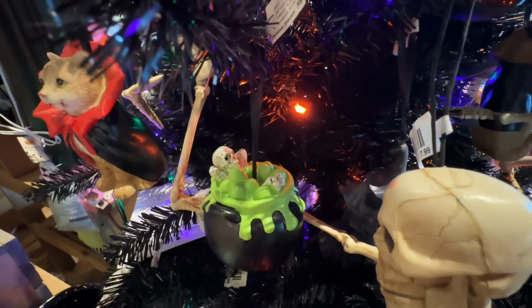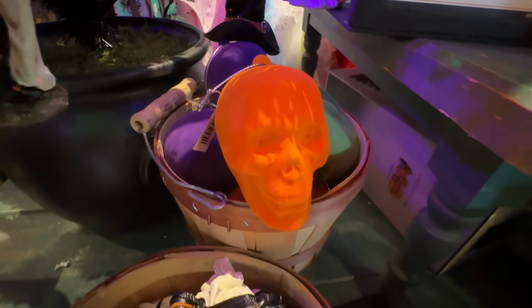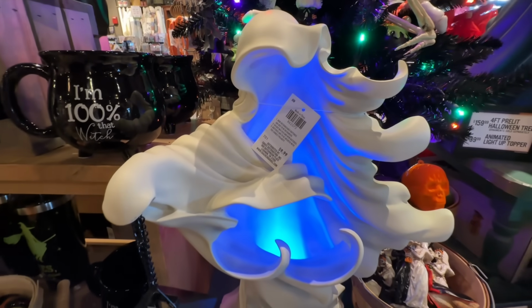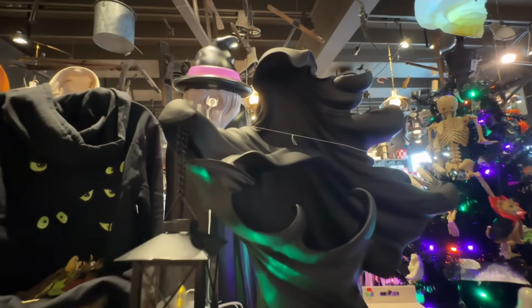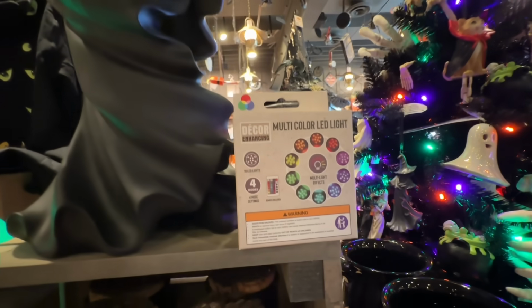Bobby and I might have to pick up this one for our Halloween tree. He is $5 and the skull that feels like it's velvet is $4. We have this ghost. We always put it on our fireplace every Halloween. It is $60. Here's the black ghost for $60.